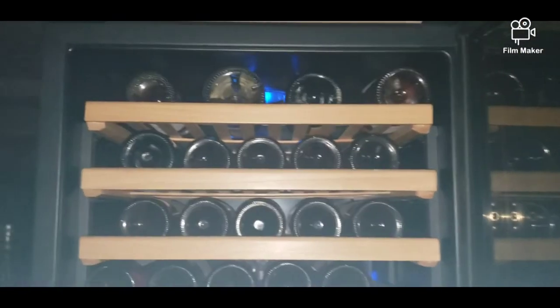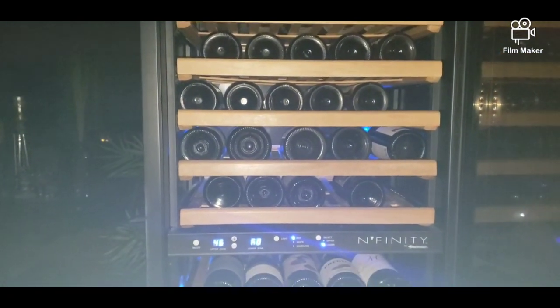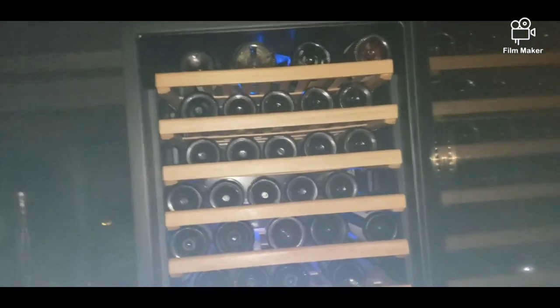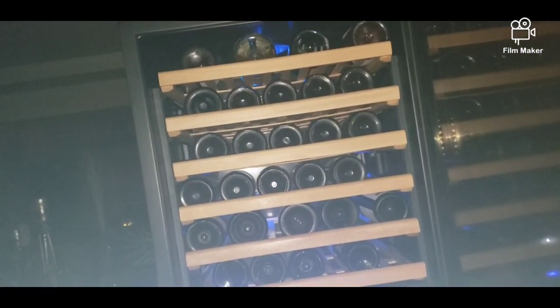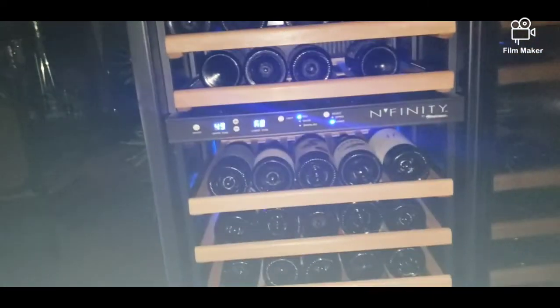Okay, guys, so I think it's like 9 o'clock at night, 9:30. But I stacked my cooler with what I had upstairs. Well, I still got some stuff upstairs on my rack. I'm gonna be honest with you, I really did not know I had this amount of whites. So they're up there. I still got some filling in to do because I want to put about 6 bottles per row.